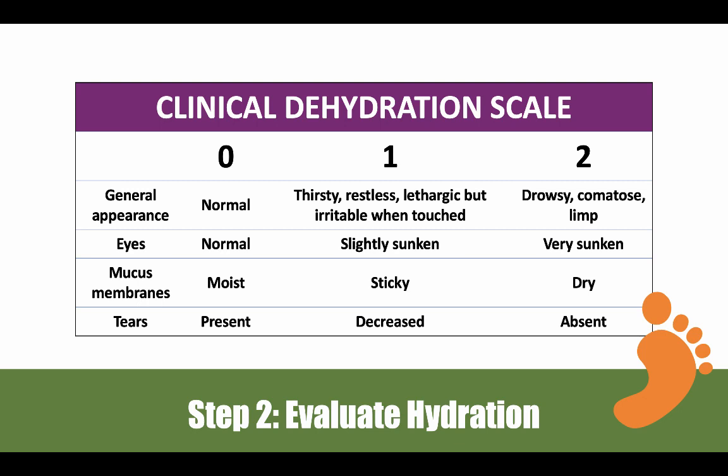So the first assessment that we're going to do is use a validated clinical dehydration scale, and we've chosen this one because it's been validated in the literature, and it's also easy to use. These are things that we would look at all the time, and there are 4 components. 1, general appearance of the kid. 2, we're going to look at their eyes. 3, assess their mucous membranes. And 4, look for the presence of tears.